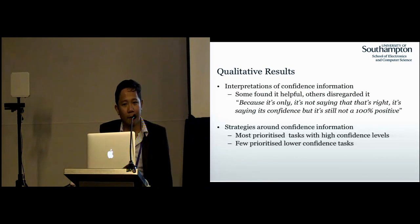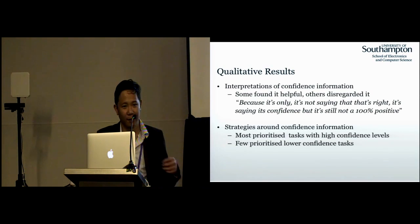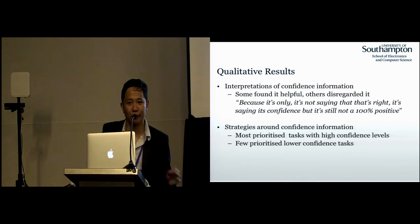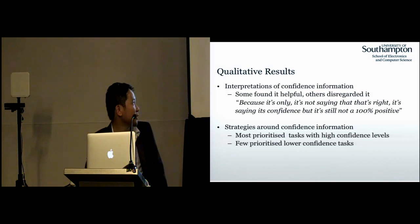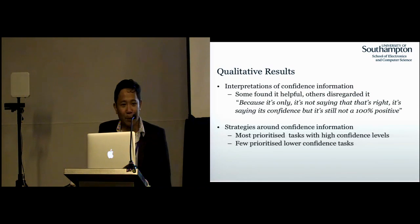In terms of our qualitative data, we found that people actually had different interpretations of the confidence information. Some people found it useful, feeling that it was a good indicator of how well the agent worked, but others completely disregarded it. So for example, in this quote, you can see that it's not saying that it's completely right, it's saying its confidence, which is true.